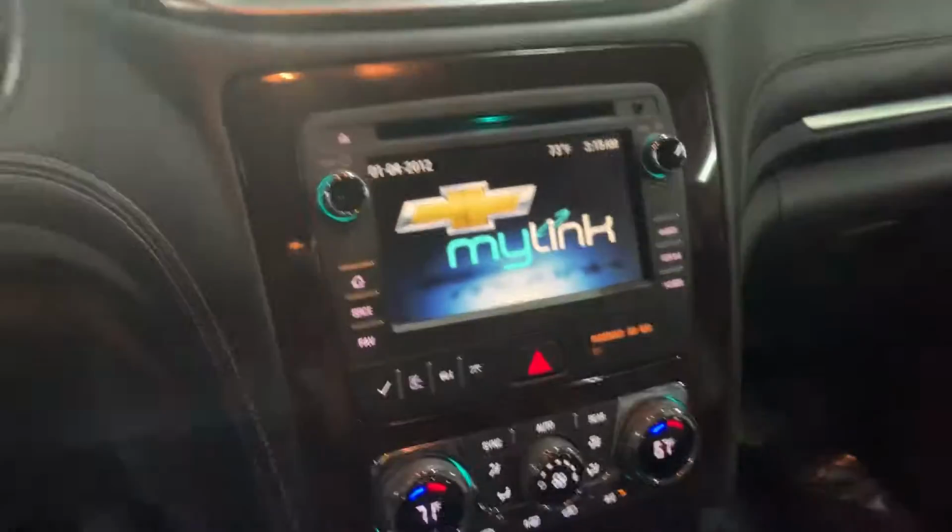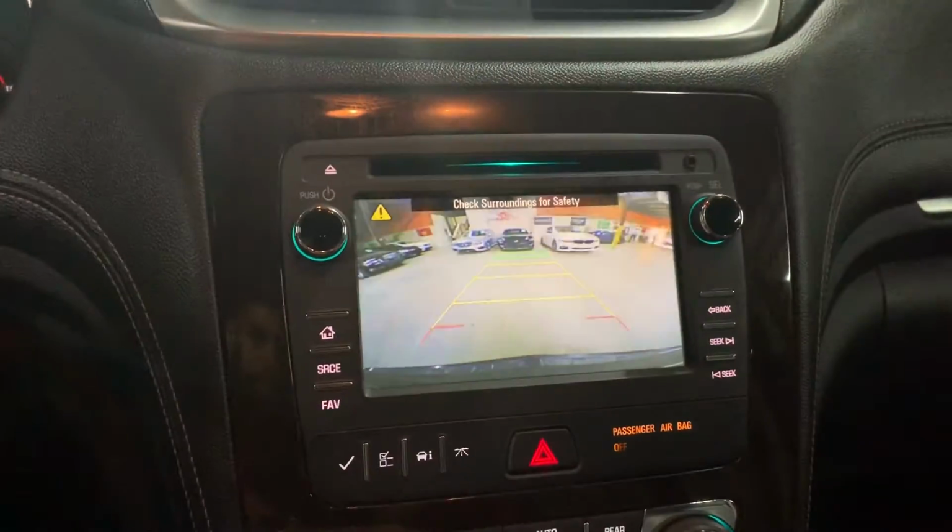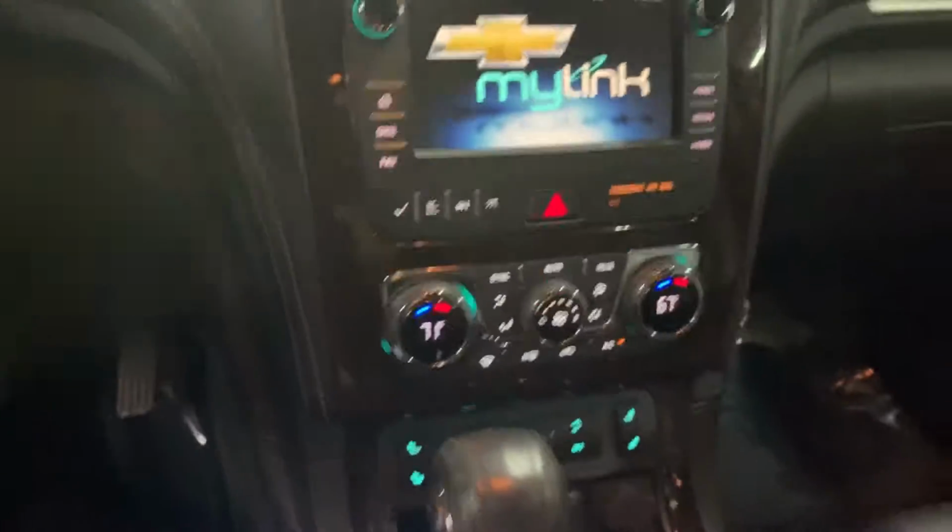There's your center entertainment system, MyLink. Put the car in reverse, there's your reverse camera. Inside has no odors, no smoke or smell. 48,990 miles. So it's a nice and clean unit. Leather's in really good condition, no wear and tear inside. No rips or stains. Got your headliner. I'm sure you've seen the rest of it. Seats fold down, they have tracks also.